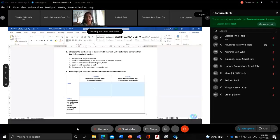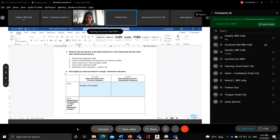So can we think of some indicators in terms of quantity? How much did we do? What kind of things can we measure to understand how much we did? This has to be more quantitative so we can measure it. Number of messages on the importance of outdoor play activities. Right.